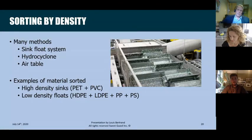Starting with density, which is a sink-float system or hydrocyclone or similar. This is where PET and PVC can be sorted from the polyolefins. So if I sort by density, it's going to separate mostly the heavier plastics, as we said before, PET and PVC, from the lighter plastics, which are HDPE, LDPE, PP, PS. The big advantage is that the processes afterwards can often take mixed plastics, or the PET and PVC can be separated later. And it's easier to do than manually.